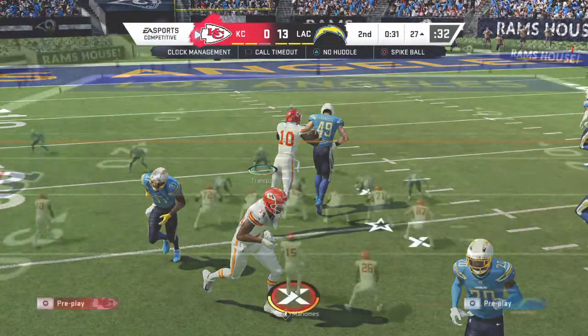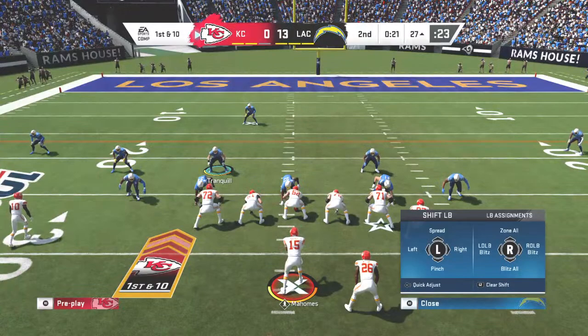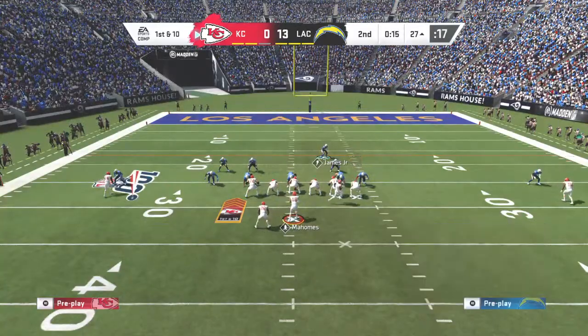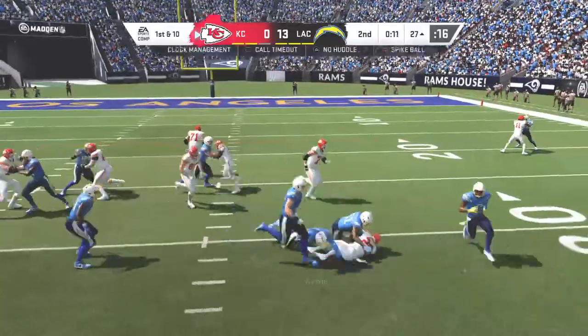They didn't see that coming at all. 22 yards there, a first down. 9 catches, 105 yards for Tyreek Hill in the Super Bowl. And he likely had the biggest play of the game, wouldn't you say? I would say so. 44-yard catch on 3rd and 15.